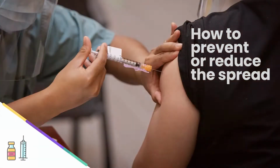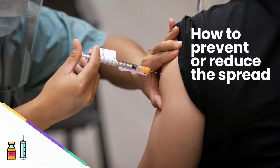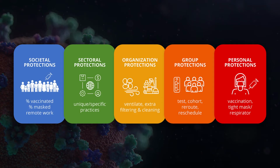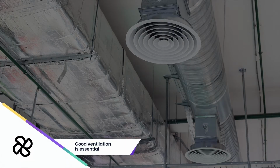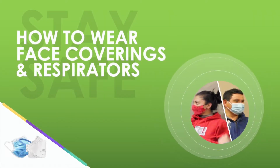Vaccines are necessary, but we need more layers to protect us from the virus. We need the best possible from each layer we have. There are things we can do ourselves and things that others, including employers, need to do. Good ventilation is essential for enclosed spaces where we work and live. Filters and fresh air reduce the amount of virus in the air and protect groups of people. Masks, especially respirators, also are important to protect us individually.